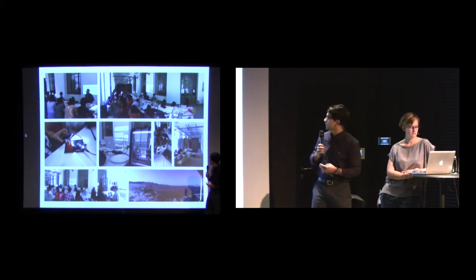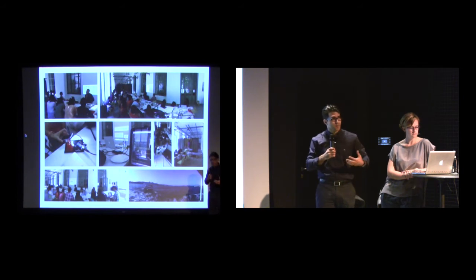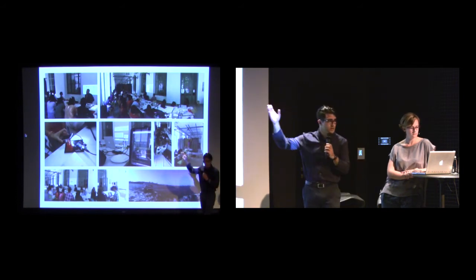And just a sense of the ambiance of the public space workshop, we all work around one table.